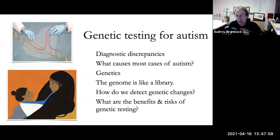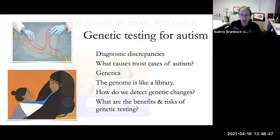Okay, so I'd like to end there and open it up for questions. Today we've talked about diagnostic discrepancies between girls and boys, Black and brown versus white kids, and families with high educational attainment versus low educational attainment. We talked about genetics. We've talked about epigenetics, which is just the access to the genes. We've talked about how we detect those genetic changes by looking for duplications or deletions or misspellings. And we've talked about how many of those changes are in genes that are important for brain function. We've talked about the benefits and risks of genetic testing and, as part of that, the conversation that we have with families when we offer this.